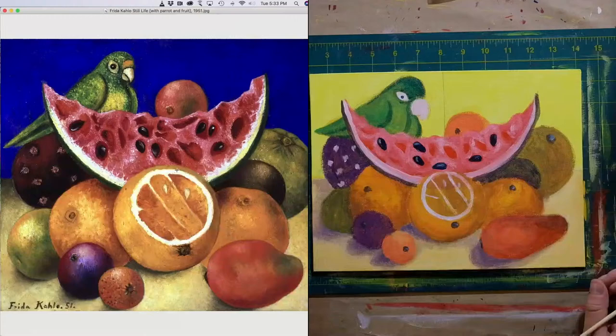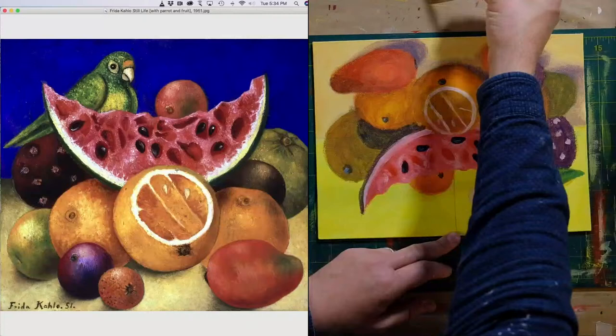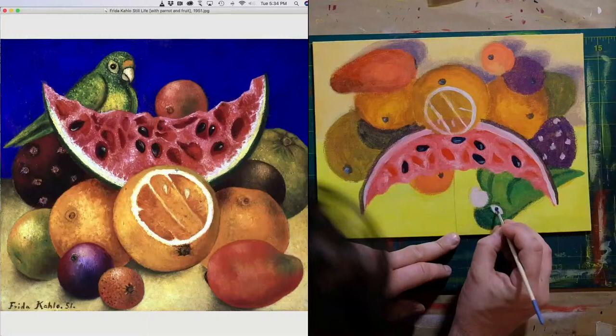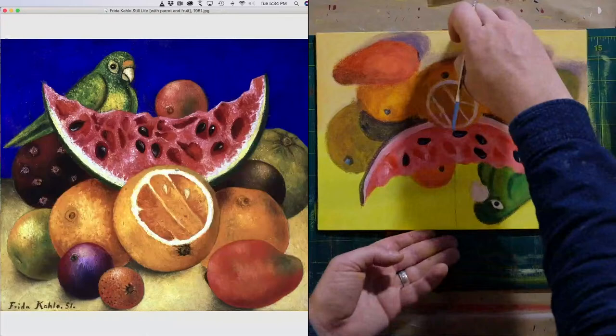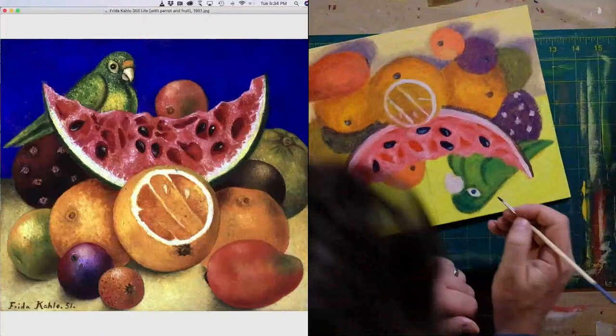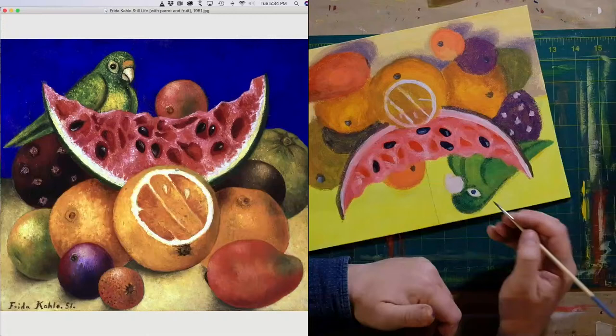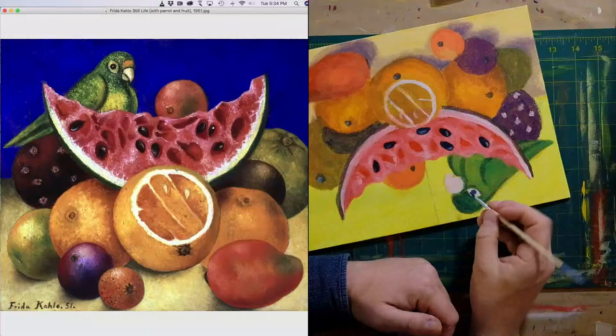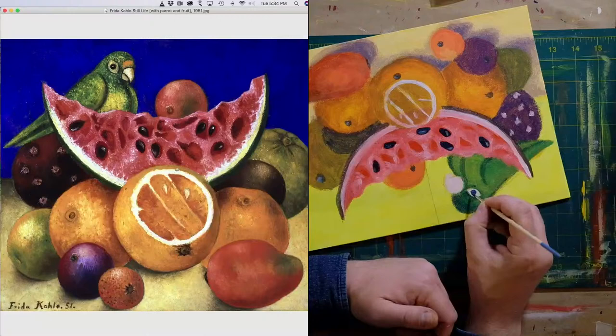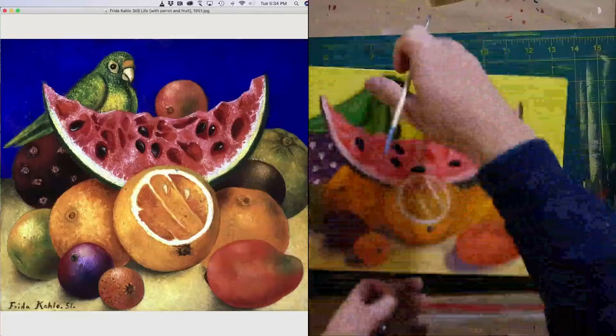Oh, it needs to be bigger, doesn't it? Okay. Making circles with a paintbrush is actually quite tricky. And what I'm doing is just kind of trying to get a sharp point on my brush. Okay. How's that? Okay, much better.